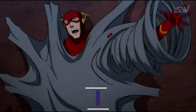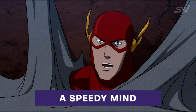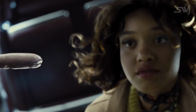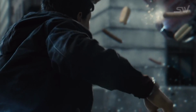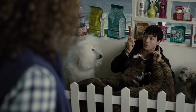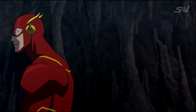Next, he's got a speedy mind. Barry's accelerated cognition enables him to process information and think at incredibly high speeds. This allows him to analyze situations quickly, perceive events in slow motion, and make split-second decisions. So with that, he won't just be the fastest man alive, but also the smartest man alive. After all, he can consume knowledge at a rate that is hitherto undreamt of.